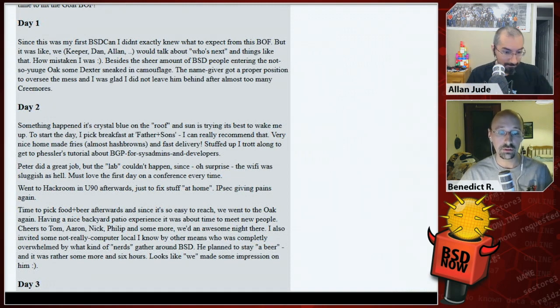So we went after that to the hack room in U90 just to fix stuff at home. IPsec was giving pains again. Time to pick food and beer afterwards, and since it's so easy to reach, we went to the Oak again. Having a nice backyard patio experience, it was about time to meet new people. Cheers to Tom, Aaron, Nick, Philip, and some more.